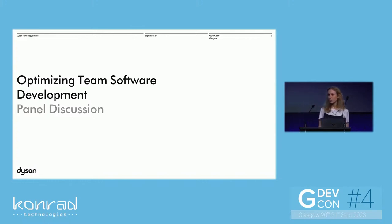And the reason I wanted to run this panel is because I find it really interesting how teams work together in the real world. So this panel discussion will bring together members of different LabVIEW software development teams to share practical advice and real-world examples of what works for them.